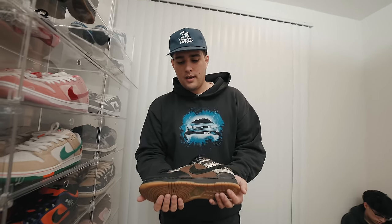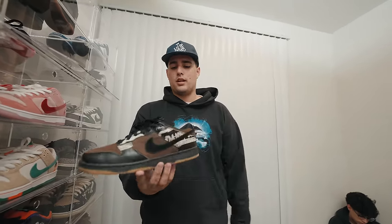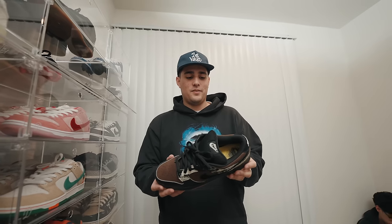Next up, behind my What the Dunks, this was probably my pickup of the year last year. The Zoo Yorks. These were owned by DJ AM. I got to throw that in there every time because it's pretty dope, I think. I have the authenticity certificate somewhere, but yeah, this is a pretty cool pair.